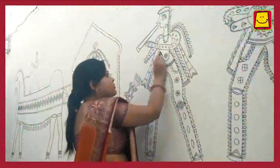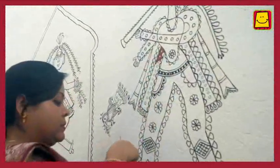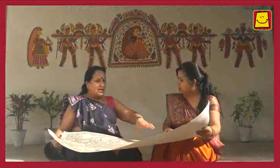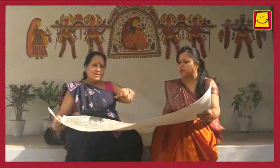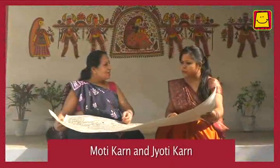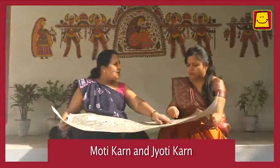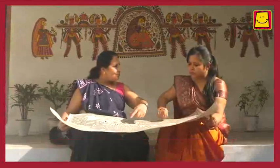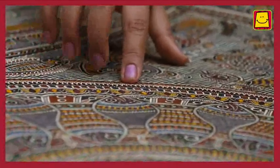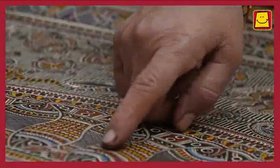Mithila is different from other folk art forms because it is practiced largely by women. This style of painting is usually taught by a mother to her daughter or daughter-in-law, like artist Moti Karn and her daughter-in-law Jyoti Karn, who are well known for their Mithila pieces. They have shifted from painting on walls to paper, selling their beautiful paintings across the world.